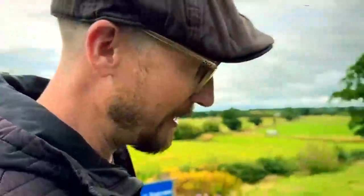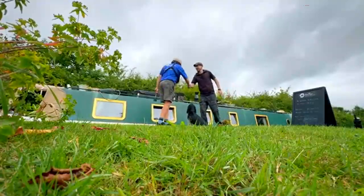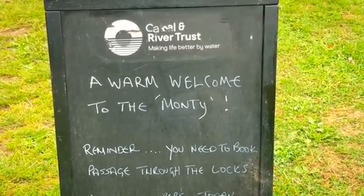I've just got off my boat here at the staircase locks, just right at the top. Hello, good morning, Rob. Good morning. What's your name? I'm Chris, the lock keeper here. Chris, thanks for getting me through here. Why is it only 12 boats per day?